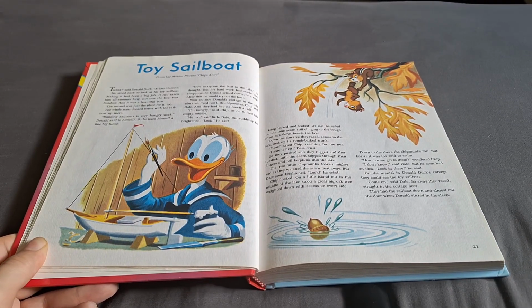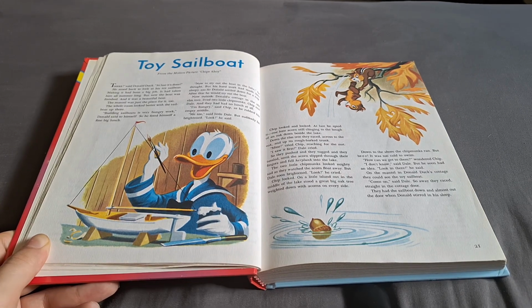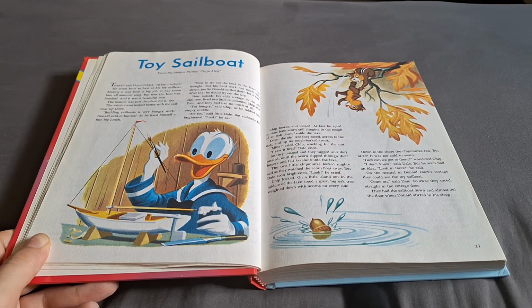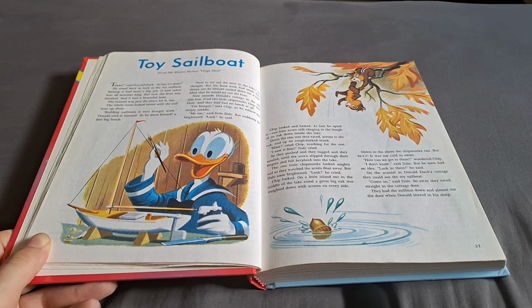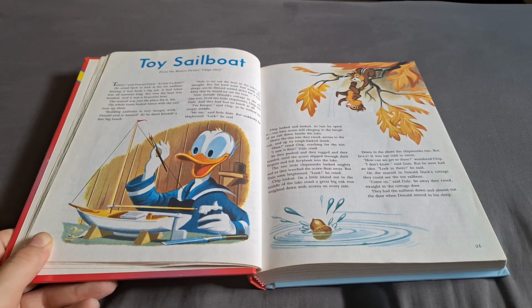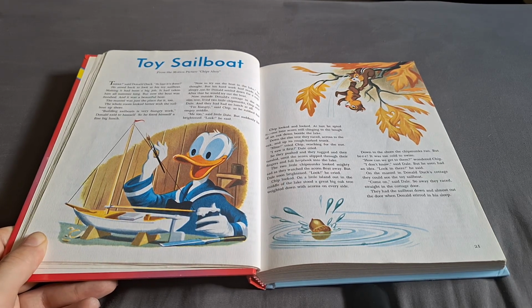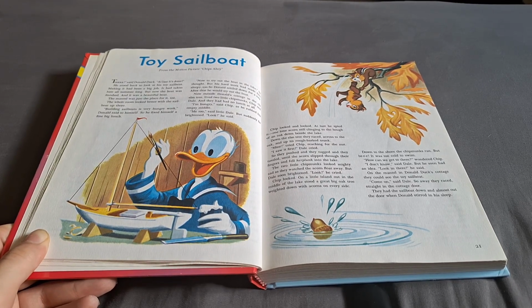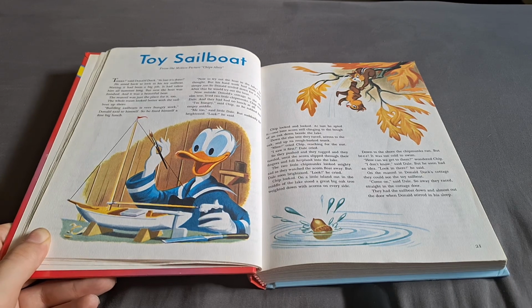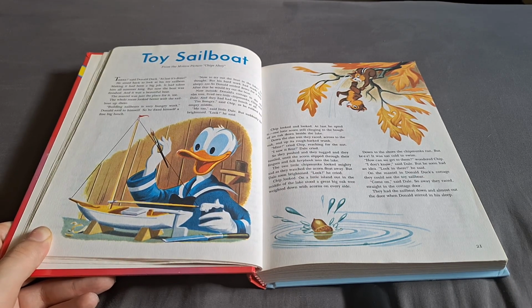Now outside Donald's cottage, in the old elm tree, lived two little chipmunks, Chip and Dale, and they had no lunch at all. "I'm hungry," said Chip as he rubbed his empty middle. "Tut, that's funny. Me too," said little Dale. Suddenly he brightened. "Look," he said. Chip looked and looked. At last he spied it: one lone acorn still clinging to the bough of an oak tree beside the lake.